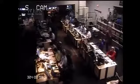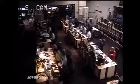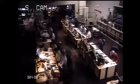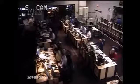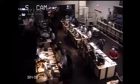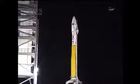OMM. OMM go. GSO. GSO is go. FSO. FSO go. RSO. RSO is go. PM. PM is go. Orbital. Orbital is go. ORS. ORS is go. LD. LD go. And TD. TD is go. Copy that. All stations report go. Check step 57. All stations are currently complete through step 57. Standing by step number 58.